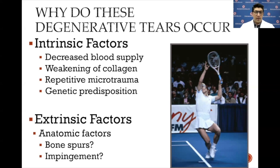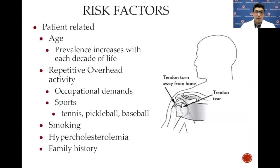But in all actuality, the causes are multifactorial, both these intrinsic factors and the relationship with the rotator cuff and the bones and bone spurs around your shoulder do work together to contribute to this. So some risk factors. We've already touched on age. We've touched on repetitive overhead activity. There's also patient-related factors like smoking. Smoking has been shown to be a significant contributor to the development of rotator cuff tears, and even cholesterol. When you have elevated cholesterol, that's also been shown to contribute to the development of rotator cuff tears as we get older. And again, family history goes in line with your genetic predisposition to developing these tears.